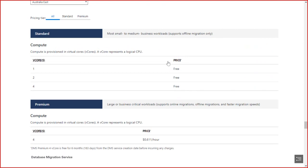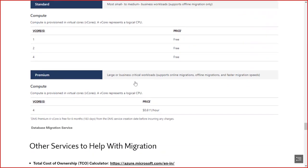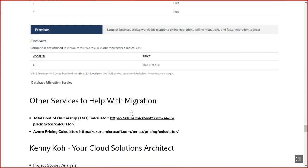As you can see, standard databases, for standard migration, which is like an offline migration, it's actually free. It's only when you have a critical application or critical workload that requires the database to be always online, so you need like a staged migration, or if the database is just huge, so you need faster speeds. That's when you start paying for the migration service. Note, this is the migration service. It's not the end product database in Azure. You still have to pay for that.